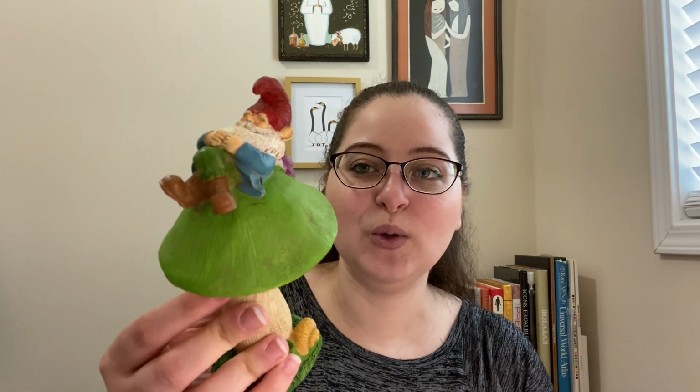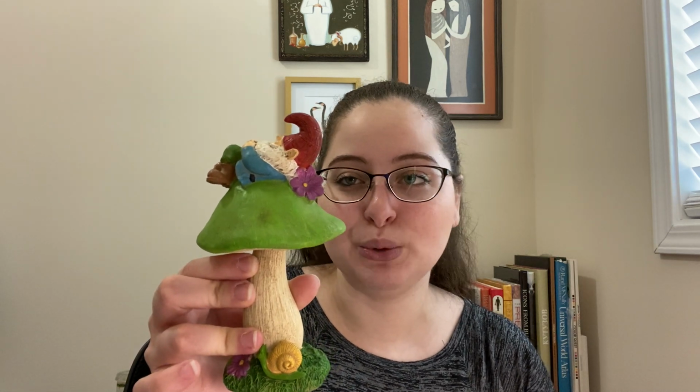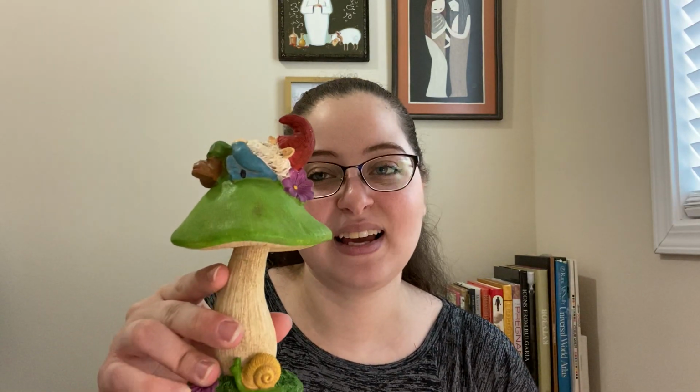Another one of my favorite things are gnomes. This was the first gnome I ever bought. He's new, not vintage, not old, but I thought he's just the cutest little thing, sleeping on his mushroom, just chilling. I'm naturally not a chill person. I'm typically a pretty anxious, I like to call it passionate person. So this guy just kind of reminds me to chill out every once in a while.